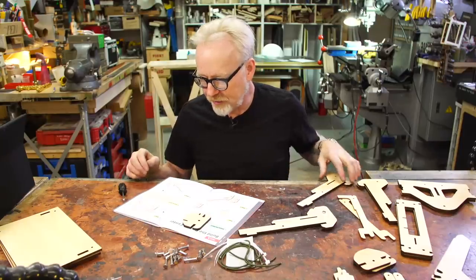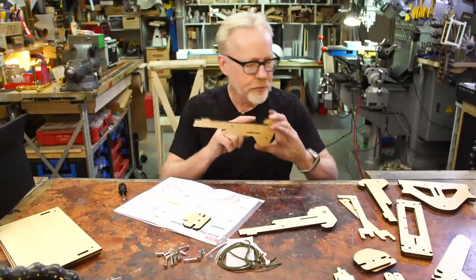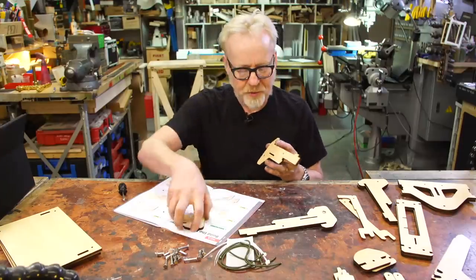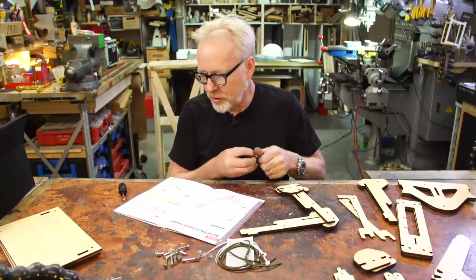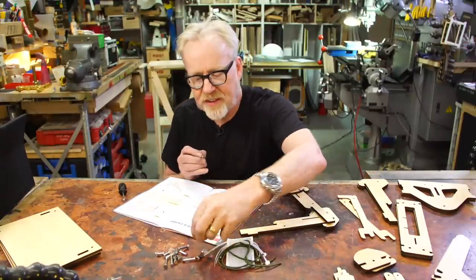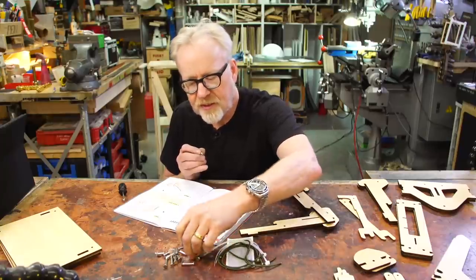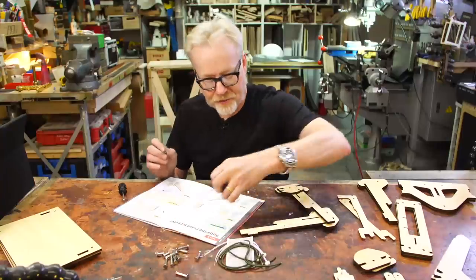Okay, step four is just like steps 1 to 3, but flipped the other way. So still again, we use this one with the slot. We use this one with this. We're going to use the shorty screw. Yes. And I think we're going to do the same washer business because we have the same issue, which is that the Chicago screw sits a little proud of the plywood.